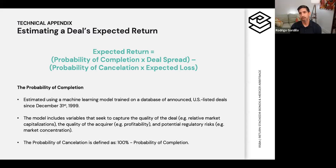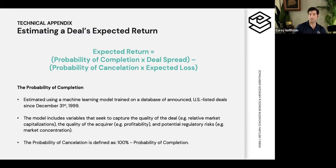So on that note, one of the questions is, is the alpha beta index decision purely systematic, or is there some discretionary component to it? No, it is systematically managed. Alpha beta is a quantitative firm, and they systematically manage the index.